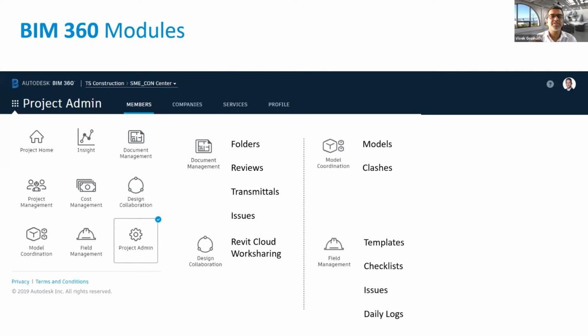The field management module, which is called BIM 360 Build, takes care of basically all the site related activities like checklists, issues, templates for QA/QC process, and daily logs. All these things are maintained. Along with that, the project management module caters to RFIs and submittals, which are a part of our construction ecosystem.